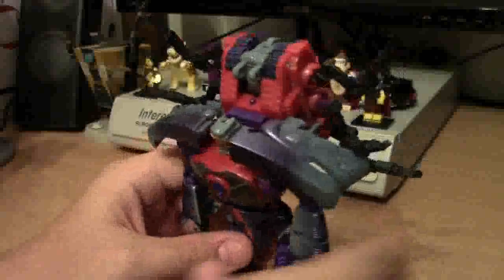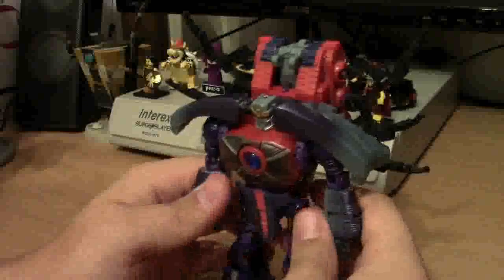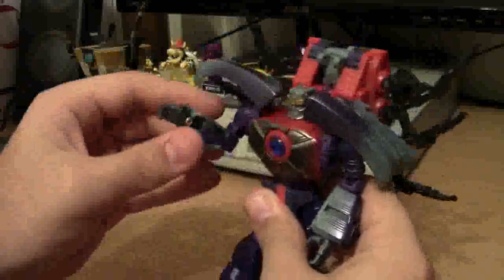And let's go over posability. Doesn't have much when you have to worry about standing him up with those knees, but ignoring that, he's got ball jointed shoulders.